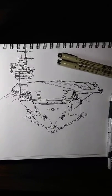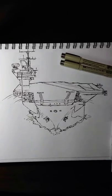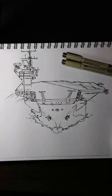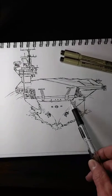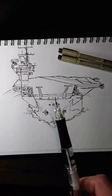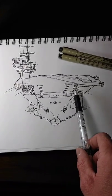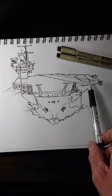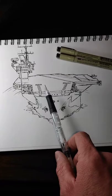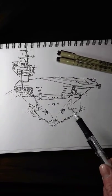Hey everybody, Brad here. I thought I'd make a real quick video of what the finished product looks like of just a simple, quick sketch of an aircraft carrier coming at you. And you can kind of see the flight deck and all that, and your catapults. There's two of them, three, four. You got four on this one right here. This is the USS Saratoga, the one I served on in '94.